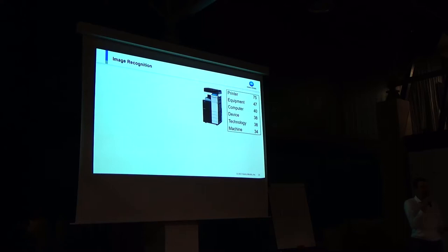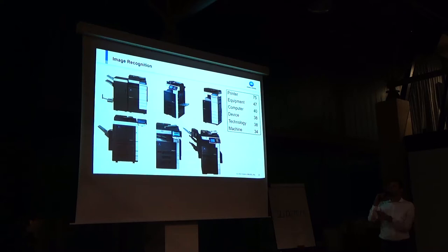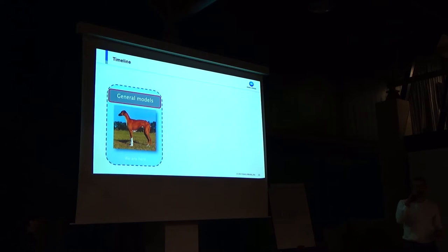You are happy with the result, and you say, it works. That's brilliant. But imagine if you are a dealer of multifunctional printers, and you have a lot of them in your database, then this information starts to be useless for you. Because, okay, this is a printer, I know it, and all these printers are labeled with the same label. So what you really want is to know which printer it is. So you need to have an additional model that tells you what customer-specific data you have. So, as I said, we currently are here where we have the general models, and we are developing the models for recognition of charts or diagrams.